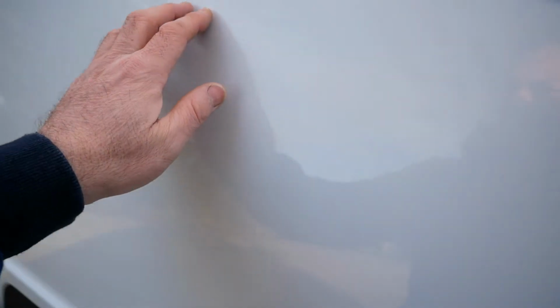Again, there's a few tiny little scratches where the sign writing has been removed on these panels, but really small. I'm just trying to see if I can see any. There's a couple there, the size of my fingernail. They're very, very small.